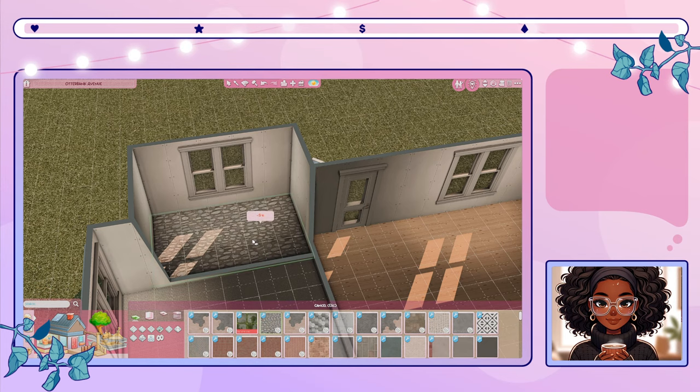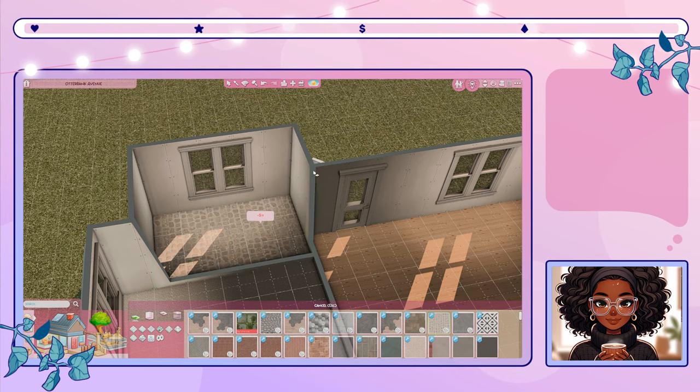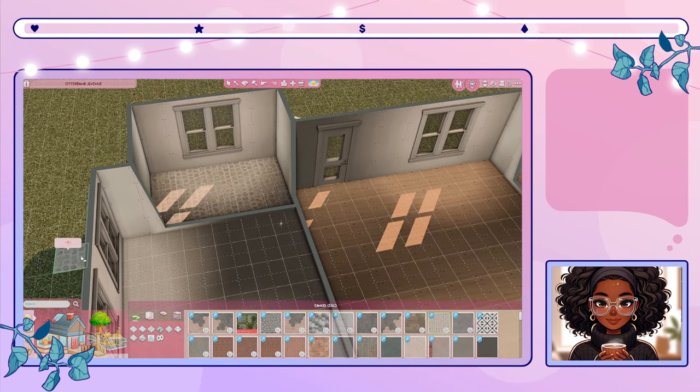Do I want to do a stone floor in the bathroom? I once went to Croatia and the stone floor in their bathroom is so cute. And I've been obsessed with that ever since. I don't know if I want to do terracotta or, I mean, this terracotta is a little bit.